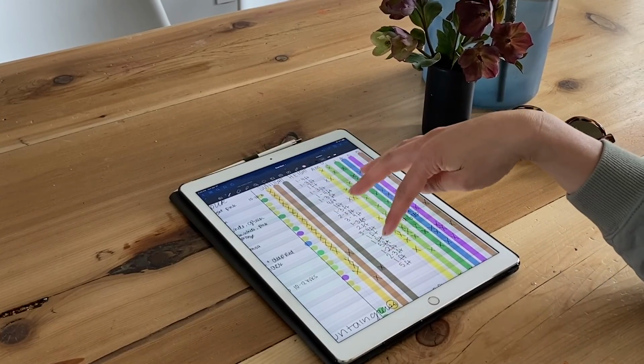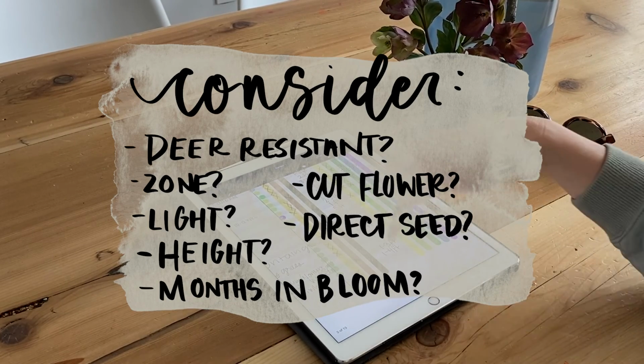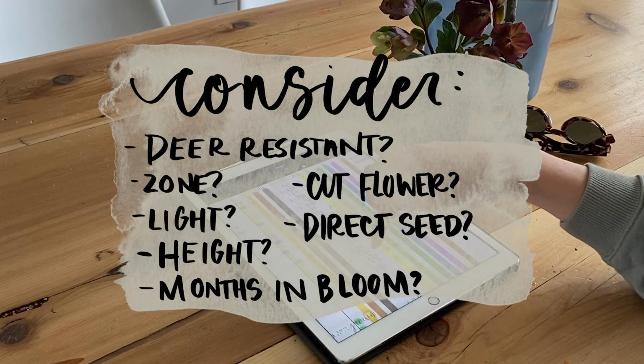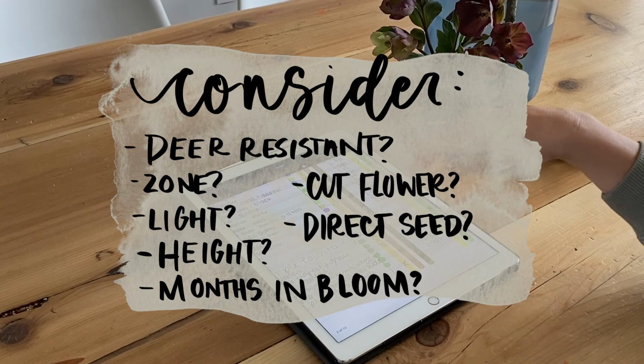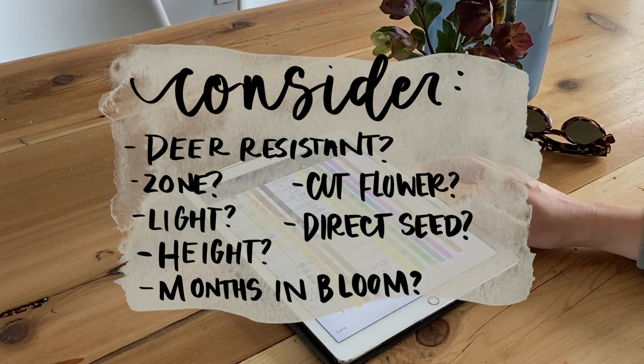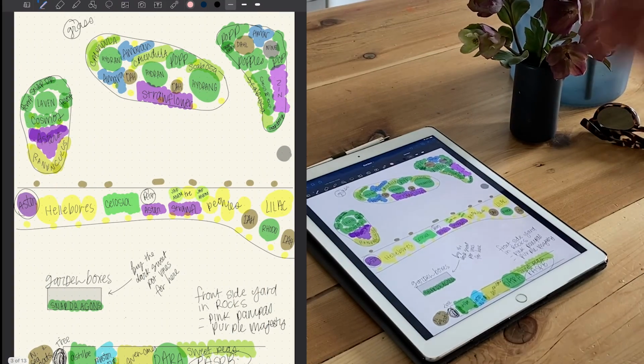Other things you might want to note are which zone they grow in. Do they even grow in your zone? And also if they make good cut flowers, if that's something that you're interested in, like I was. And then if they need to be planted ahead of time, if you need to start the seeds before the last frost, or if you can direct sow them in the garden in the spring.